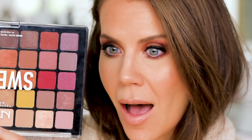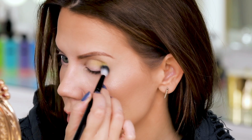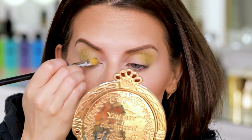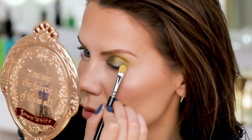So this look is not terribly difficult. It was just a lot of steps, a lot of different shades, and I was in the mood. I have also played around with the green shades, smoking them out over the lid, taking the deeper metallic green all over the lid, and then taking the duochromed teal on the outer edge, and that is really, really pretty as well.